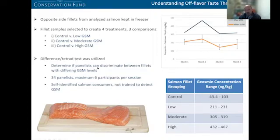In which the panelists are asked to discriminate between fillets. In this case, the panelists were untrained, but they were salmon consumers. They were self-identified as salmon consumers, and they're essentially given fillets from each of these groups and asked to try to group the fillets based off of similarities. So they'll get little cups of salmon fillets with control versus low, control versus moderate, and control versus high, and try to group these fillets based on what they perceive as being similar.